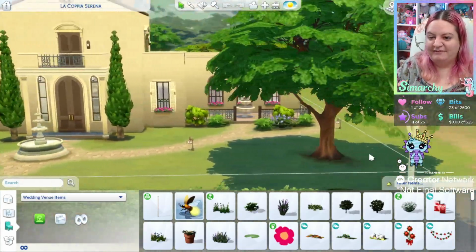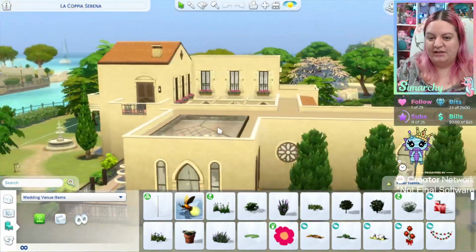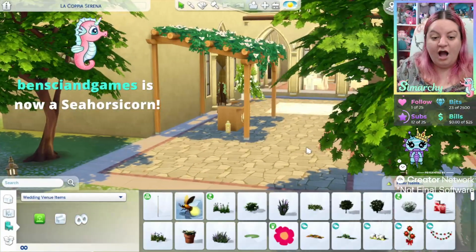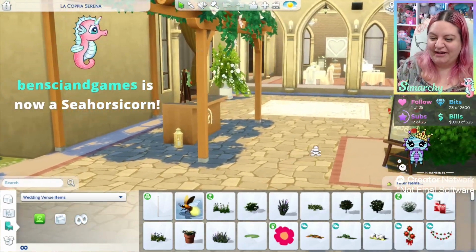We have the beautiful fountain outside. This one's so beautiful and bright. I know it's very easy to go dark with a lot of Mediterranean homes, but this one's kind of nice in the middle, with beige colors. Ooh, this is so pretty.